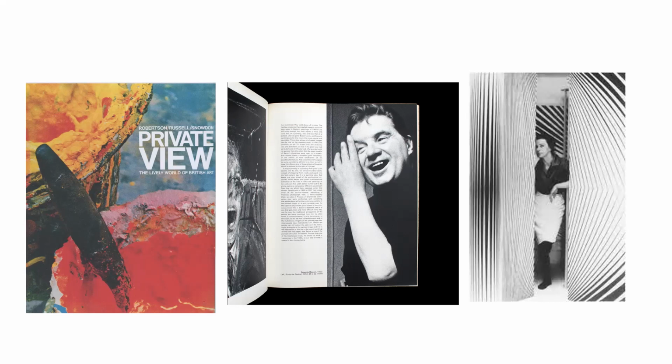What Snowdon decided to do was to show artists in a more intimate way, basically showing them within their studios, or at least in settings that people didn't know. And of course, the center one, as we can see, that's Francis Bacon. And the cover is 1965. And the one on the extreme right, of course, is Bridget Riley. And she's standing in front of her painting, Contribution, and it was 1963.